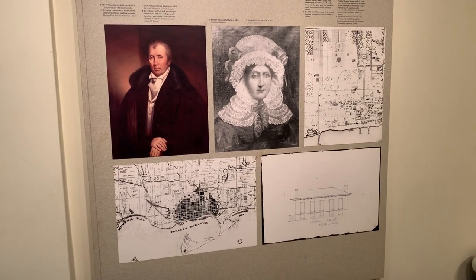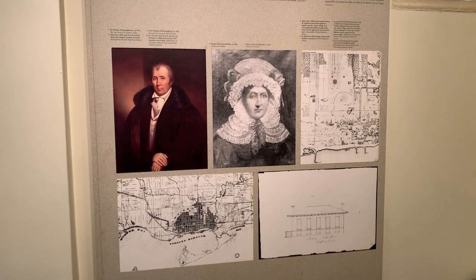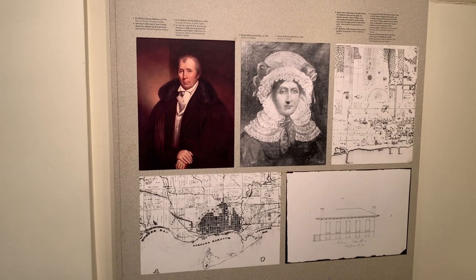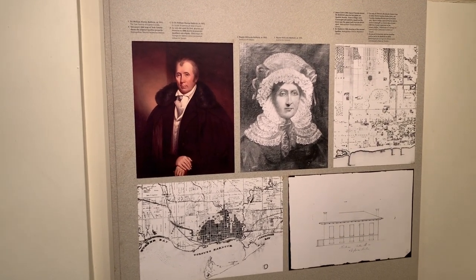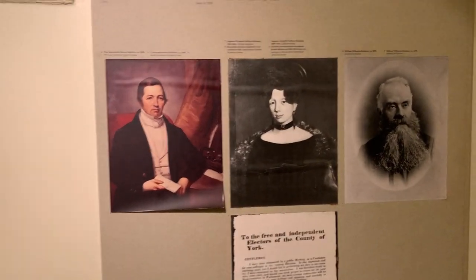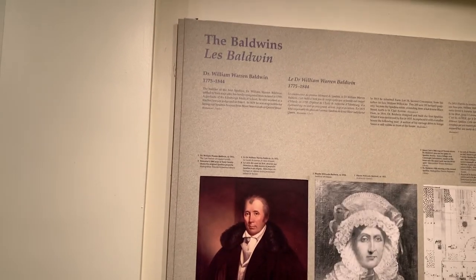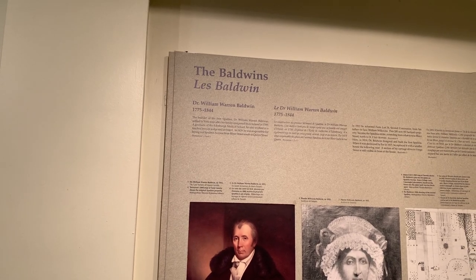So I'll download this information because it's too small a print to read from here. But this was the Baldwins right here, and that's who owned the house and all this land, and then they sold it off. And this is Robert Baldwin here, and William Baldwin. Okay, the Baldwins owned it first in 1775, and then the Austins took over.